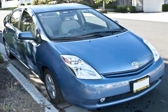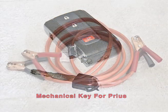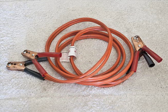When the auxiliary battery dies, the electrical accessories stop operating. This includes lights, door locks, and the Prius computer, which means the traction battery won't operate either. You have a dead car, and if the doors are locked, your smart key isn't going to work. Fortunately, Toyota has built a mechanical key inside its smart key. With jumper cables and a second vehicle, you can get the car running again.